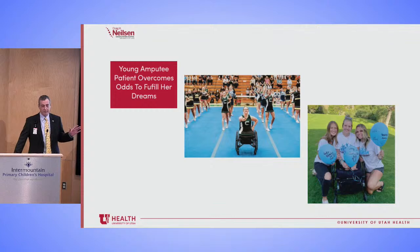Okay, audience participation. What's the connection between these three individuals? Okay, they're young. They're active. Seemed to be pretty happy. We signed them on as spokesperson. But what else? What do you notice? Anyone? They rehabbed at our center, correct.